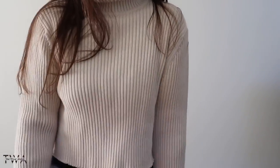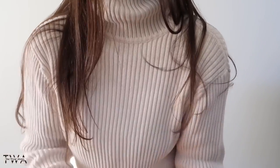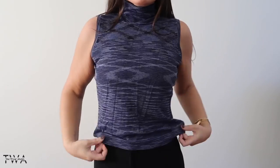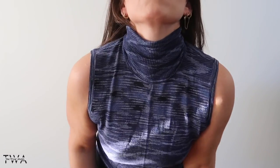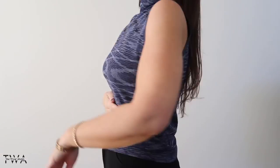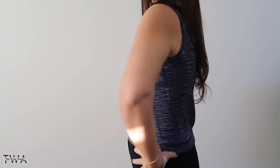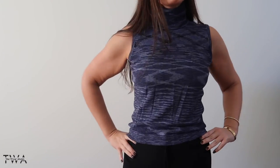It's so cozy. It's not too tight, so it gives that bulkier feel, but it's also a slim look. This one had such a cool look and pattern to it. I thought it was Missoni-esque with this blue, black, and navy print. This would be so cool underneath a leather jacket or underneath a blazer.